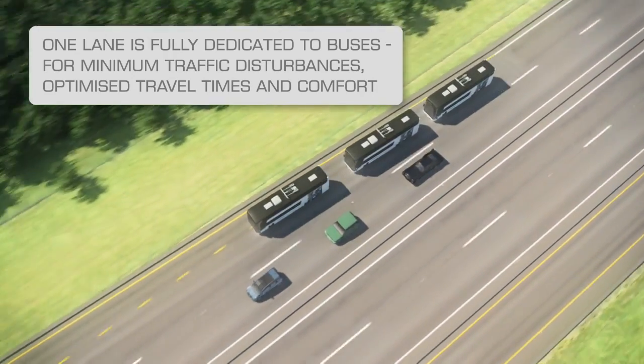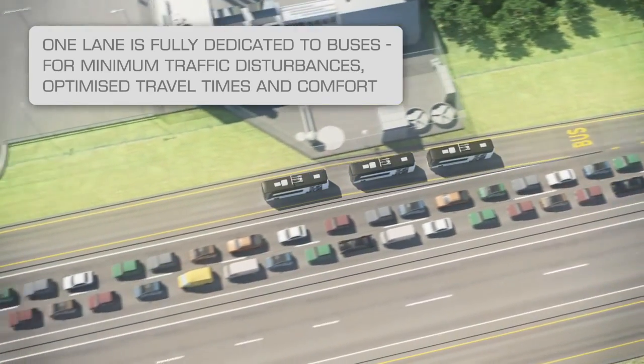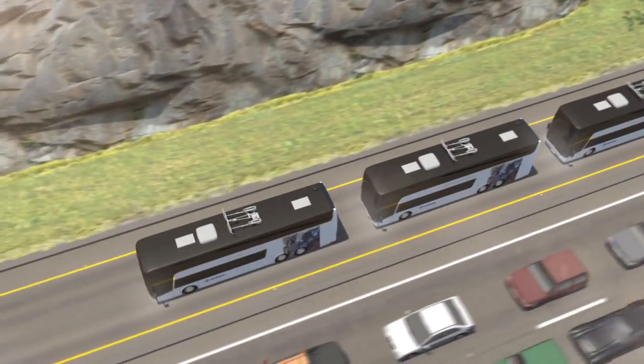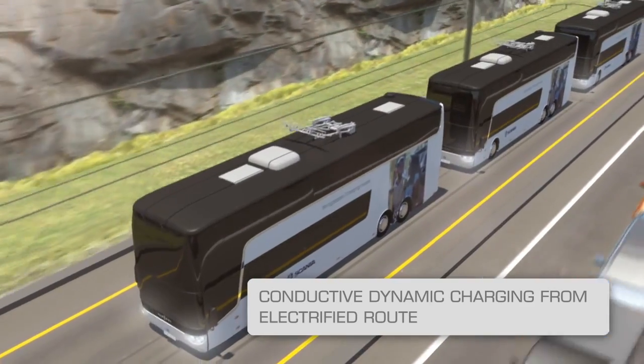The platoon will now enter a designated bus lane, which allows it to maintain high speed without interference from other traffic. A dedicated bus lane also increases comfort by eliminating unnecessary acceleration and braking.